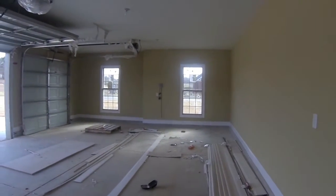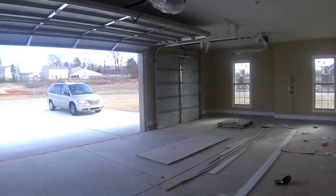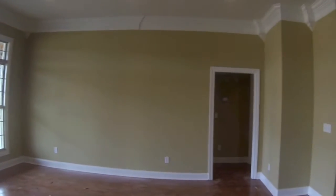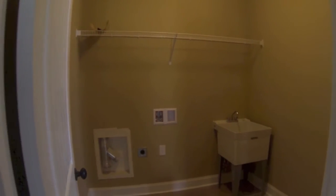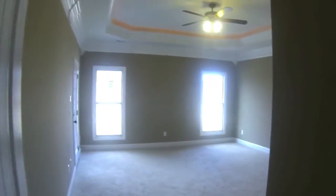All right, let's take a look at some of the bedroom suites. Back looking at the kitchen from the main living area, and off here to the side of the house is the master suite. And I misquoted the laundry as being off the front of the kitchen. It's actually right here off the master suite corner. So we turn our other direction.